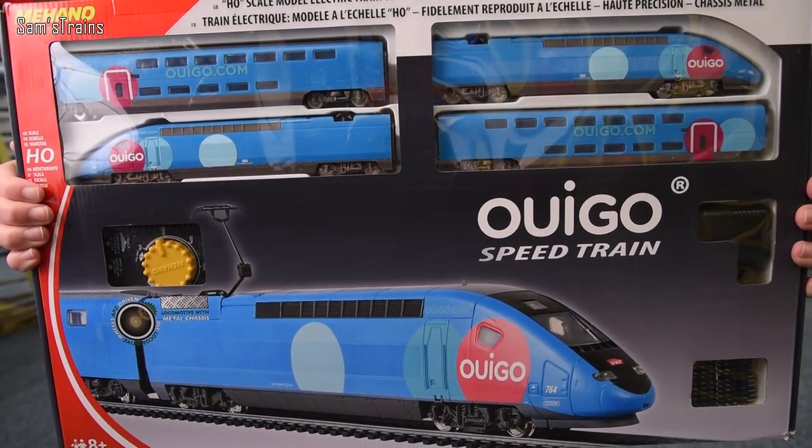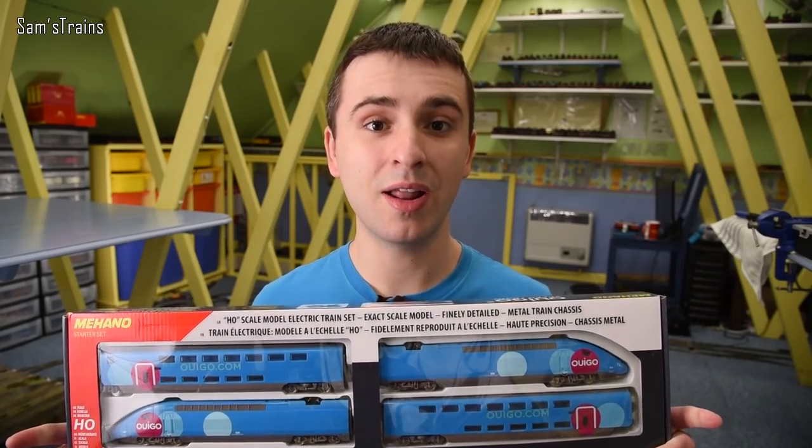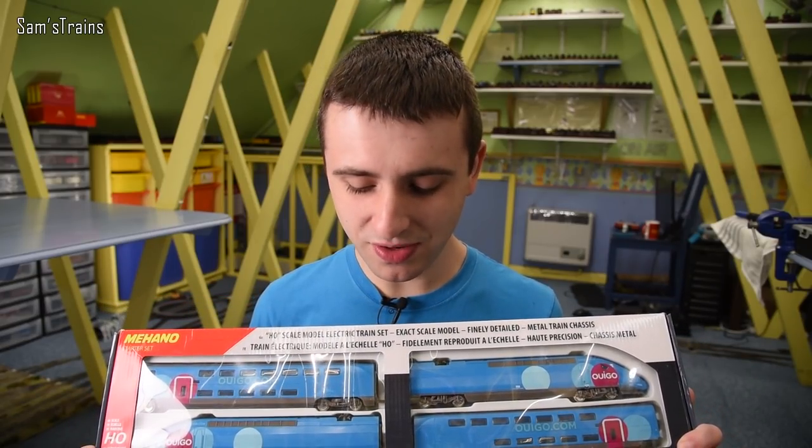It's a four-car set, and the price was bang on point. I paid £80 for this. And in fact, there was a slightly cheaper version for just £75, although I liked the Ouigo livery more, so I went for that. So, yeah, it's a TGV Duplex.